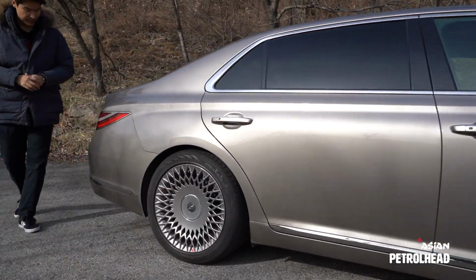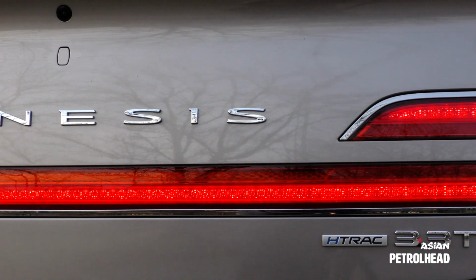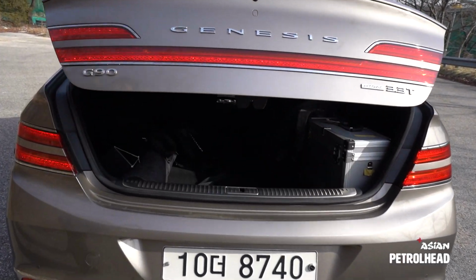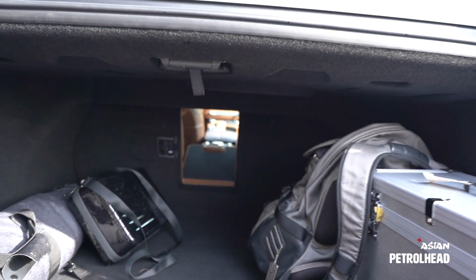Let's move to the rear. It's got dual exhaust pipes, Genesis lettering, and LED tail lamps. I wish they just used an emblem rather than all the lettering. Now let's take a look at the trunk. It's got plenty of space and it's got a ski-through also.